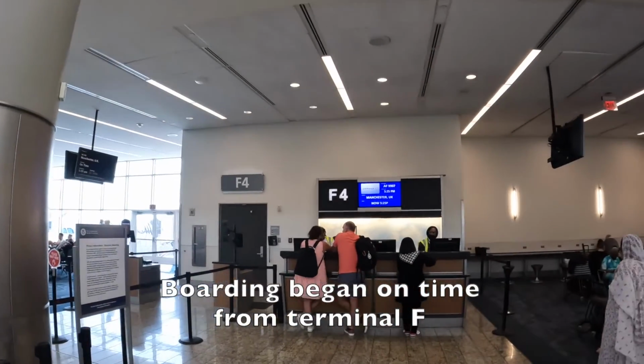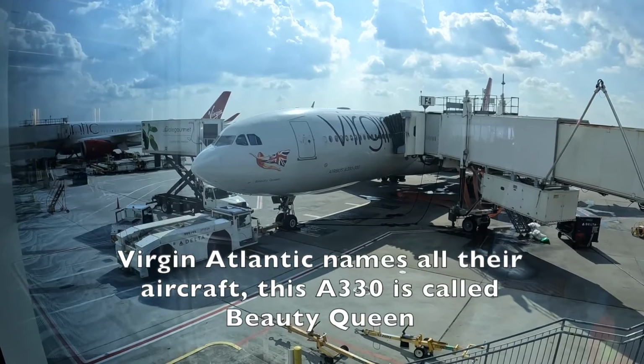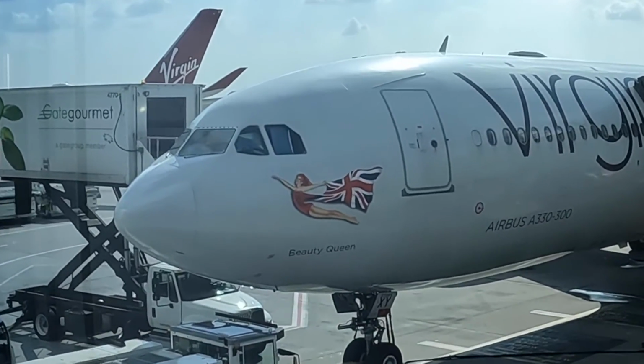Boarding began on time from Terminal F. Virgin Atlantic names all their aircraft. This A330 is called Beauty Queen.